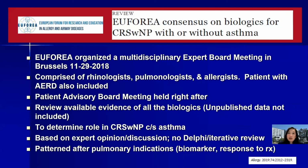Another consensus statement, which was unique in that it's multidisciplinary, is the one that was published from Euphoria that specifically looked at the role of biologics and their indications. Just to clarify, Euphoria is the European Forum for Research and Education in Allergy and Airway Diseases. They organized a multidisciplinary expert board meeting in Brussels back in November of 2018. So before any of the biologics were actually FDA approved in the United States.